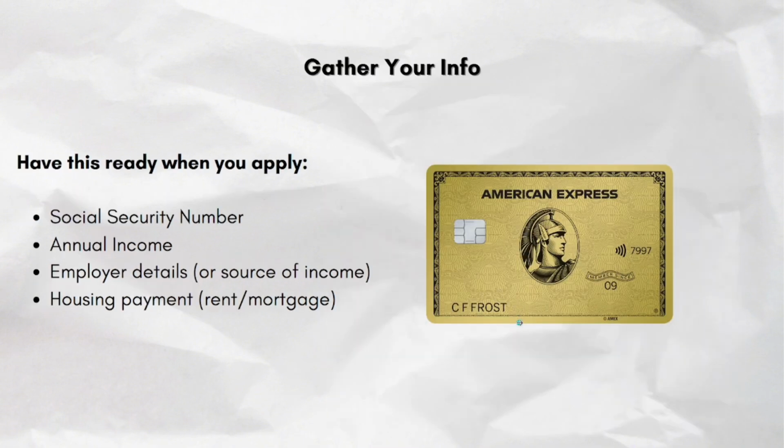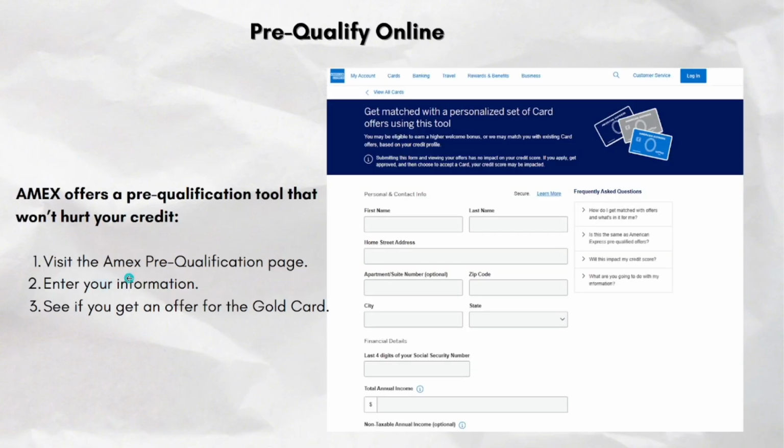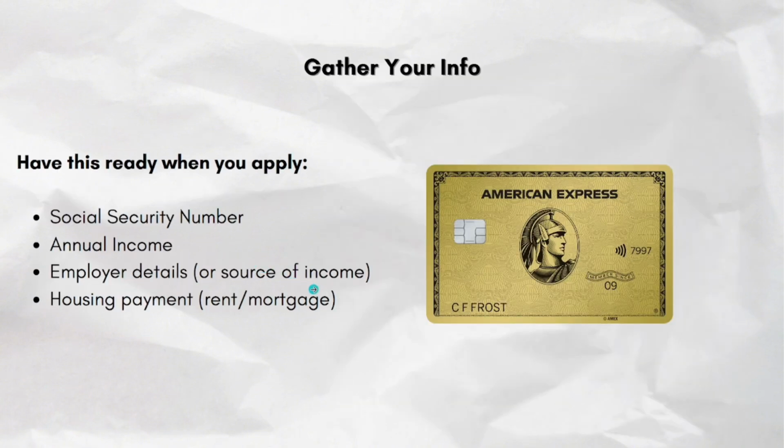Now, after that, you have to gather your info. You have to have these ready when you apply. First is the Social Security number, the annual income, the employer details or source of income, and lastly is the housing payment, or the rent or mortgage.